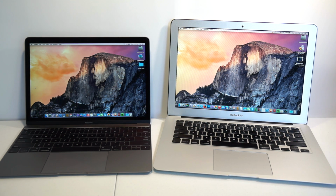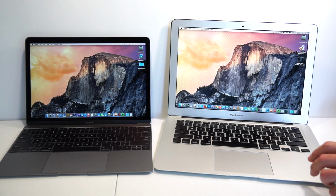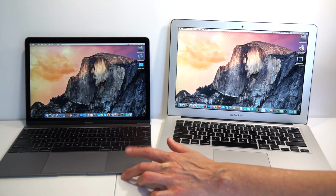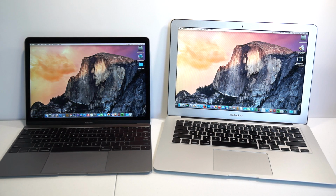Yes, the MacBook Air will last longer. Of course, you're carrying around a pound more. There's a pound more probably of battery in there more than anything else, to be honest. That's why it's going to run longer. Charger for these, neither of them is huge, but obviously it's going to be a smaller charger for our little MacBook. It's not much bigger than an iPad charger, in fact.